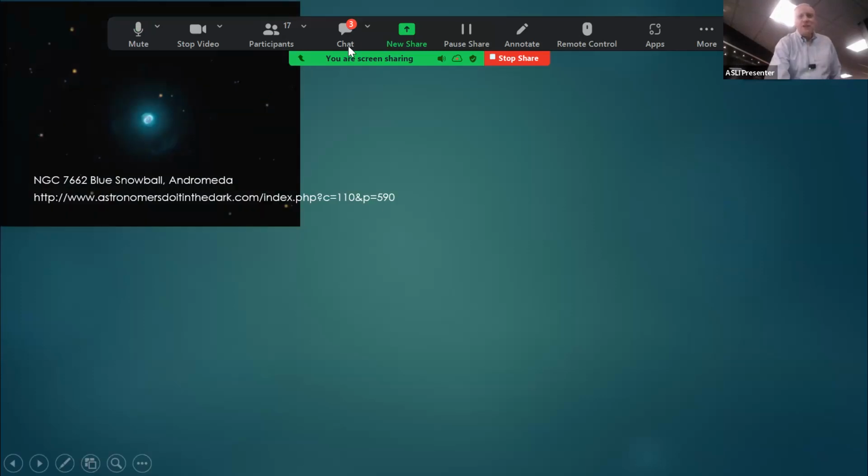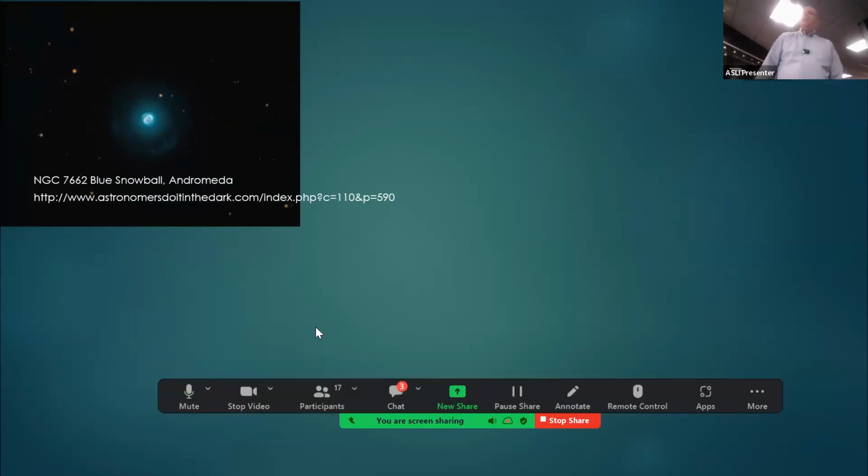We also have some neat nebulae. The Blue Snowball. Yeah, this is a fun object to look at. One of my favorites. Yeah, this is one of my favorites too. Whenever I'm out in the fall, I haven't been out observing yet, but I always make a point to try to find this. It's a really fun object. It really looks neat in the eyepiece. One of the few objects that has some color.